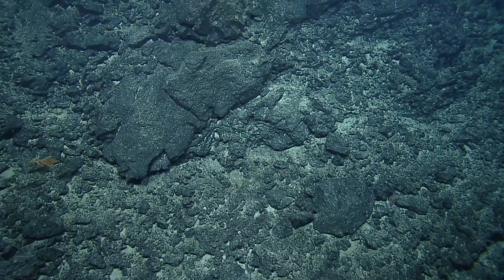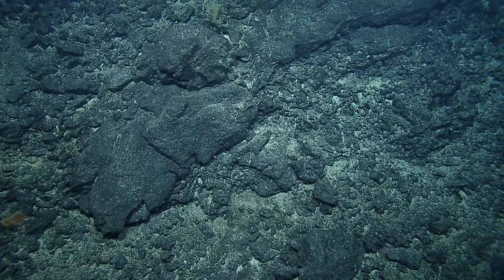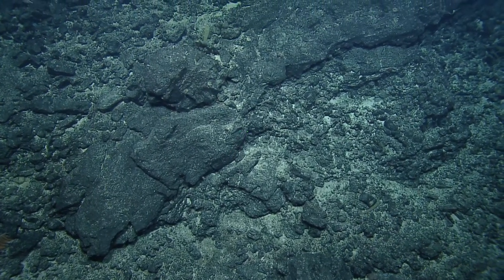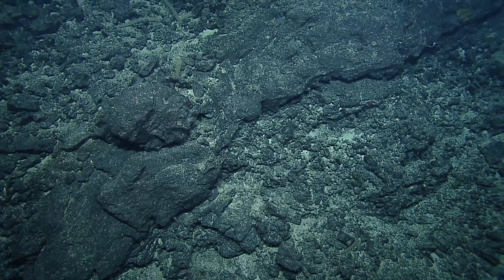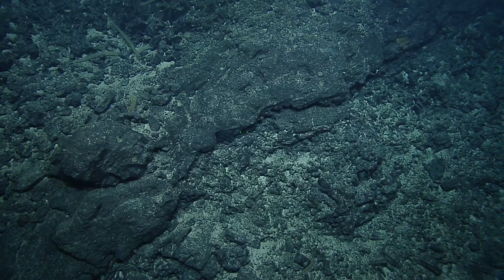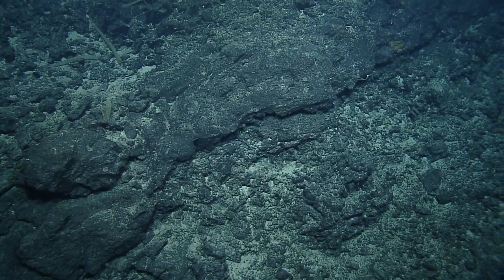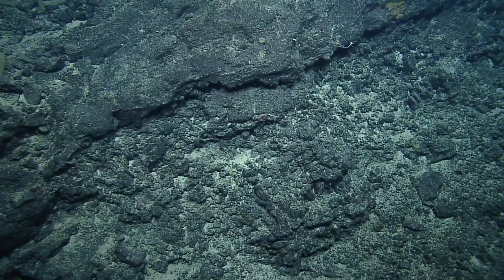Just an update for our viewers, we are at a depth of 1,970 meters. We started at over 2,500 meters. We're heading towards waypoint 5. How many waypoints do we have anyway? Six or seven? Ten. Jeez. So that would put us about halfway through the transect.